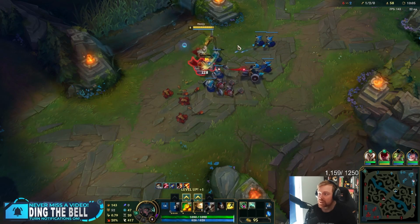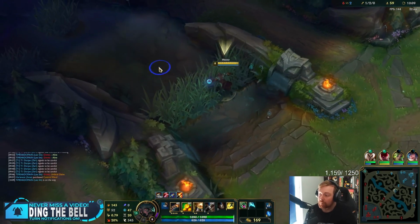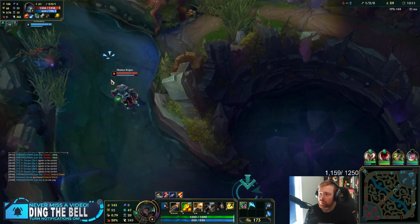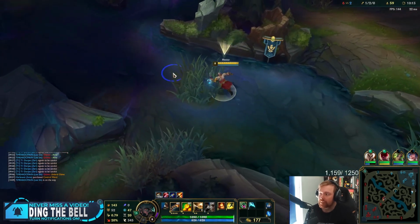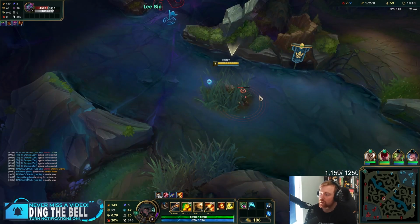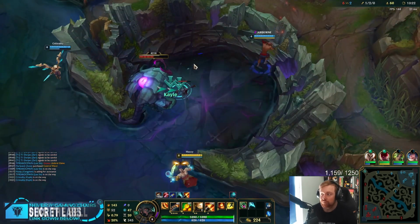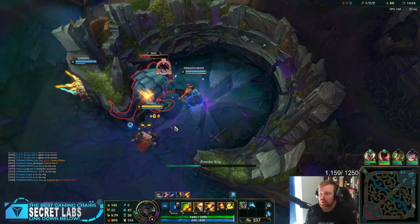So yeah, it's surprising. You can see now we are actually at the stage of basically one-shotting minion waves. This is where, as Gangplank, your power farming can begin. And not just the power farming, it actually gives you quite a lot of strength for roaming too, because you one-shot a minion wave, and that gives you a lot of time to go roam.